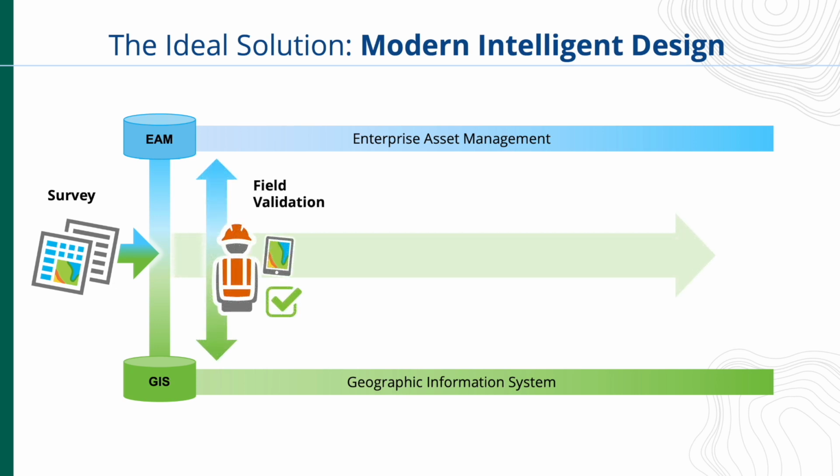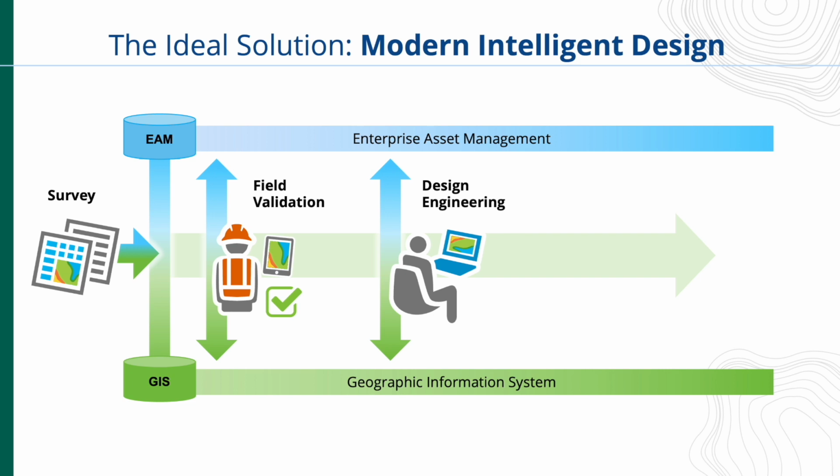So you do your field validation, you take your notes, you take your pictures, right? And then you push those back electronically to GIS. And then you've got the designer, they have that information at their fingertips, so they can bring that into their CAD platform, and at that point start their design. They can utilize GIS data because that's data they can bring into their CAD tool, and then they have the ability to do their design.